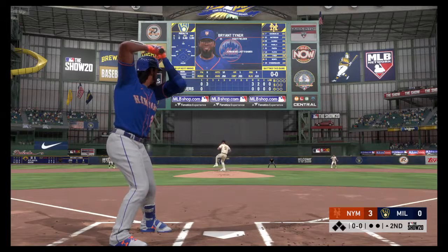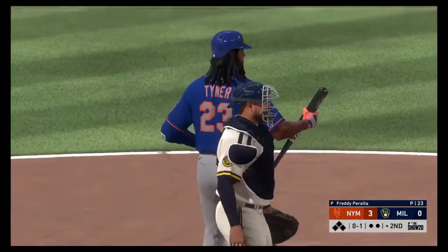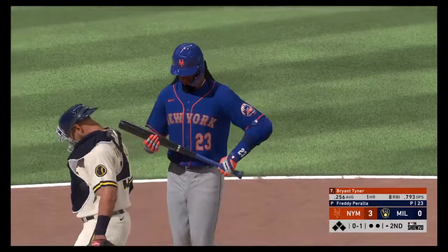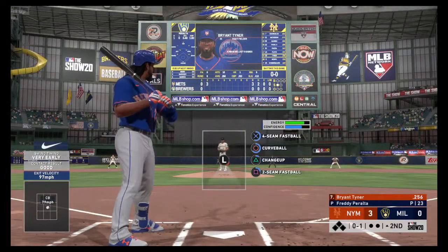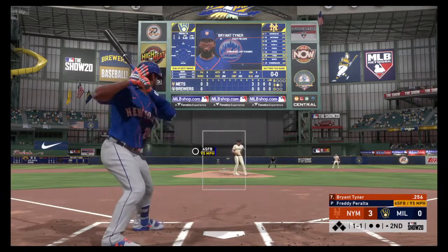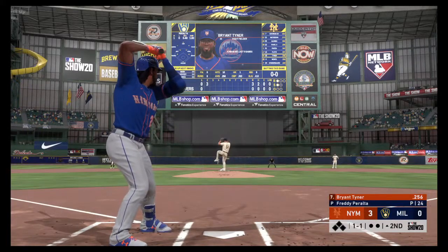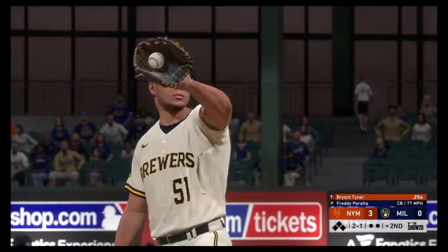Stepping in now, Bryant Tyner. Out in front there as this one's pulled off to the left side. He's ready for his first at-bat of this early season contest. Check swing, but he held up in time. Ball 1. 3 runs already home here. Way outside, nearly to the backstop.